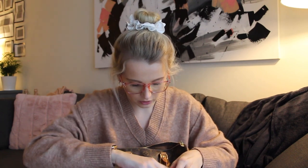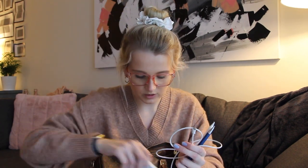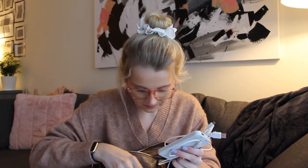And then I have this little pouch from my Neverfull bag. And I like to keep my electronics in here as well as some stationery. So I actually have a pen. I have my Apple Pencil to go with my iPad. I've got a charging cord for my phone as well as a portable charger just in case. And then I have the charger for the portable charger. And then I've also apparently got another pen and a pencil.